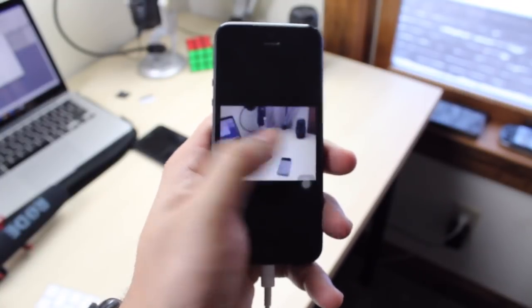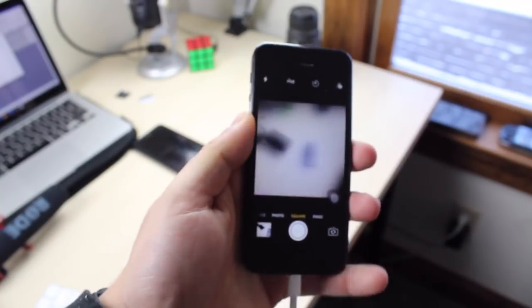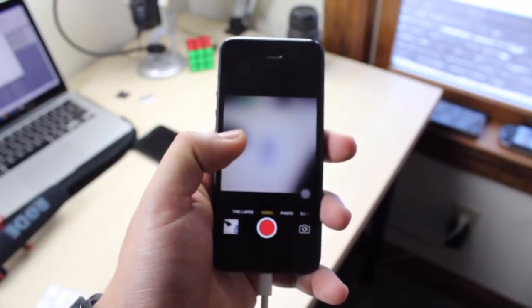And there's also no slow-mo video or any crazy features like that, no live photos. So to some people that might be a deal breaker, but for me, I'd probably give the camera a 5.5 out of 10 or a 6 out of 10.